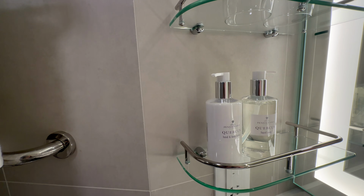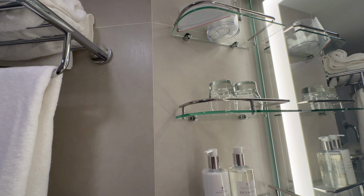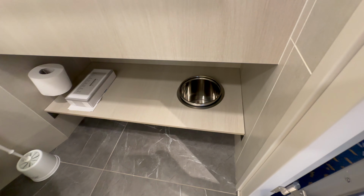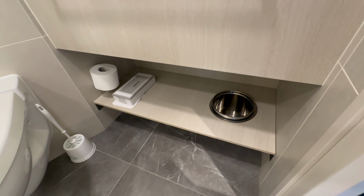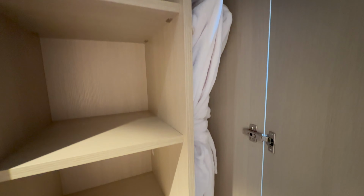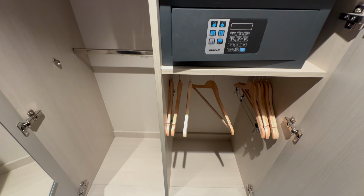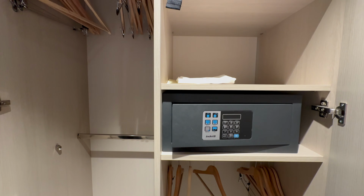On these glass shelves you'll find more Penhaligon's products including liquid soap and body lotion. There is an additional shelf and your bathroom bin underneath the sink. Back out of the bathroom and on the left hand side of the room there is a good sized triple wardrobe. This wardrobe has a good amount of hanging and shelved space, however we did find the full length hanging space to be a little limited. You'll find your life jackets and safe within these wardrobes.